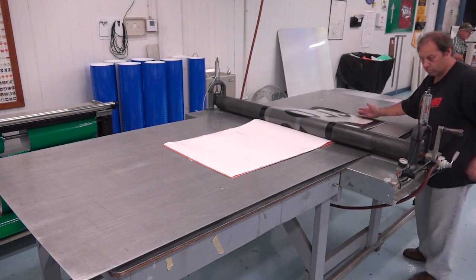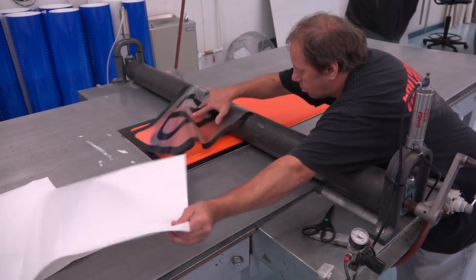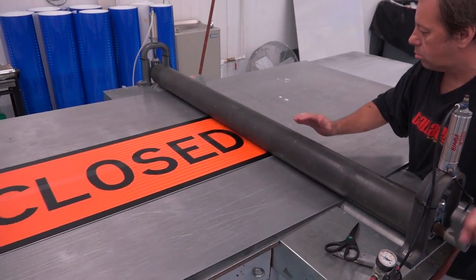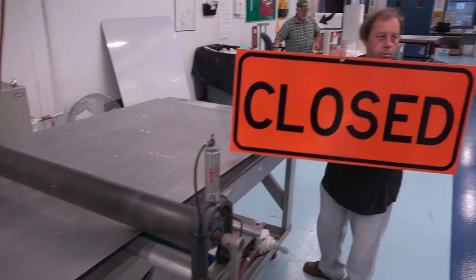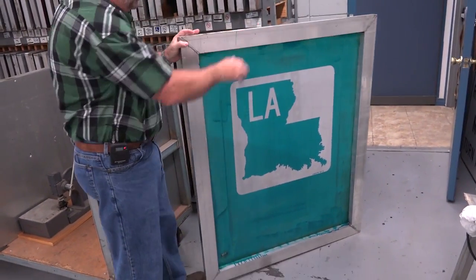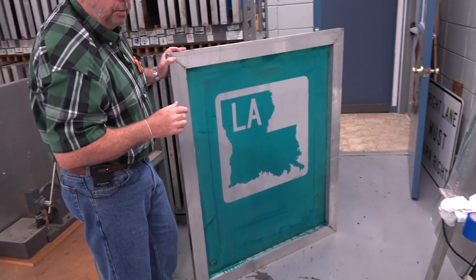With the aid of a manual roller press, the sign maker lines up the vinyl precisely, removes the white backing, and adheres the sticky side. The final step is to peel away the application tape to reveal the finished sign. For larger quantities of over 25, screen printing is used in conjunction with the same reflective prismatic material.